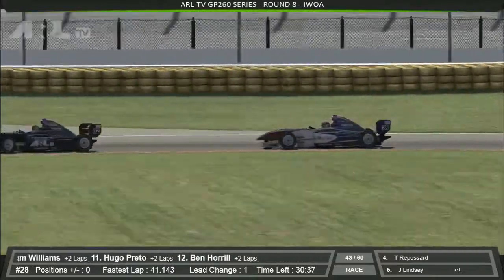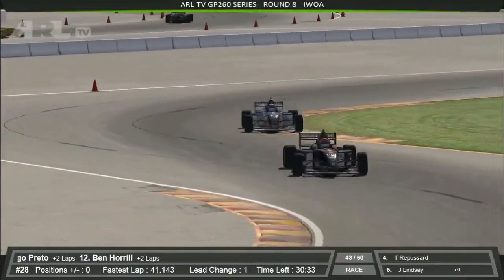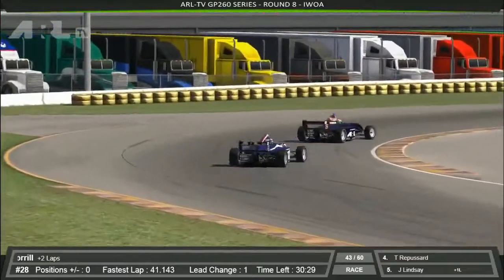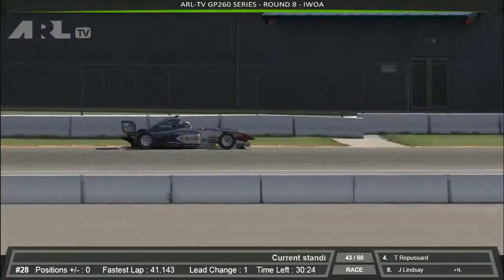I think we've seen Liam Williams lost a few places there as well. Yeah, Liam's had to come in to pit again, so unfortunately that damage, he wasn't able to make it to the race. He's got himself all the way up into 5th place and he's had to give it all up.